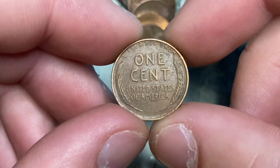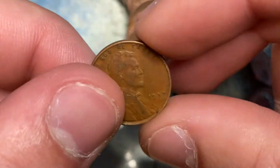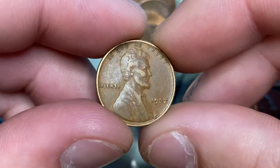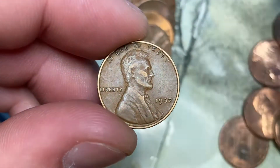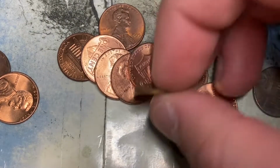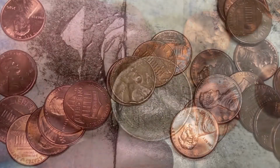I'm very surprised that within the first 4 boxes, we've gotten, I think, 3 or 4 30s dates, and that's a lot of 30s dates considering how many boxes we've gone through. We also got that teens and that 20s as well. So we'll keep going and see what else we can find. Roll 13, and we've got our next wheat cent. This time it's a 1944P.